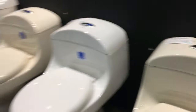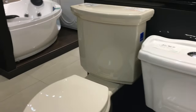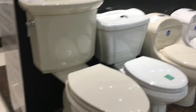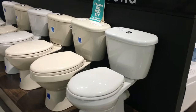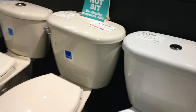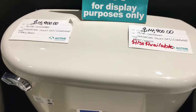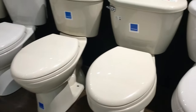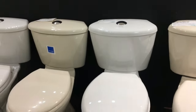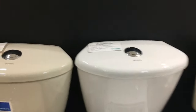You have the button press, you have the regular flush handle, and then you have some more luxurious ones that I'm going to show you shortly. Some really luxurious ones that flush themselves and all sorts of lovely features. They lift when you approach them. I'm just showing you these ones for now because we're all on different budgets. So stay tuned to see that. Some of these toilets were soft closing, the ones with the little soft close sticker. And with these ones, you press the button to flush the toilet, and so on.